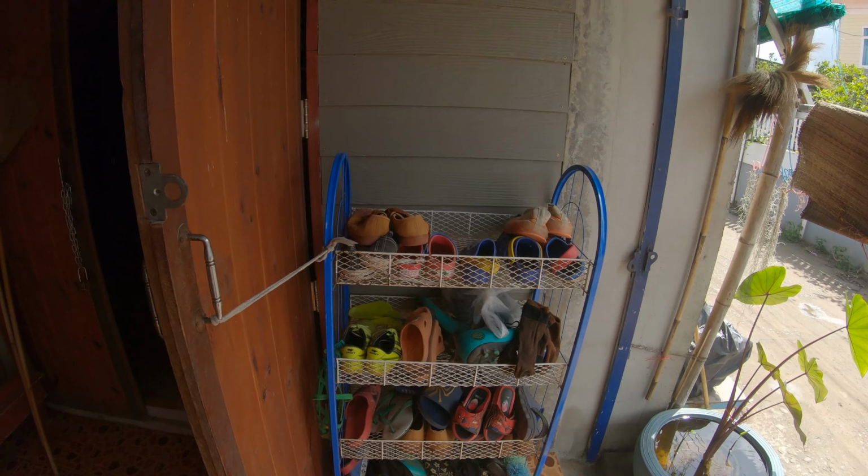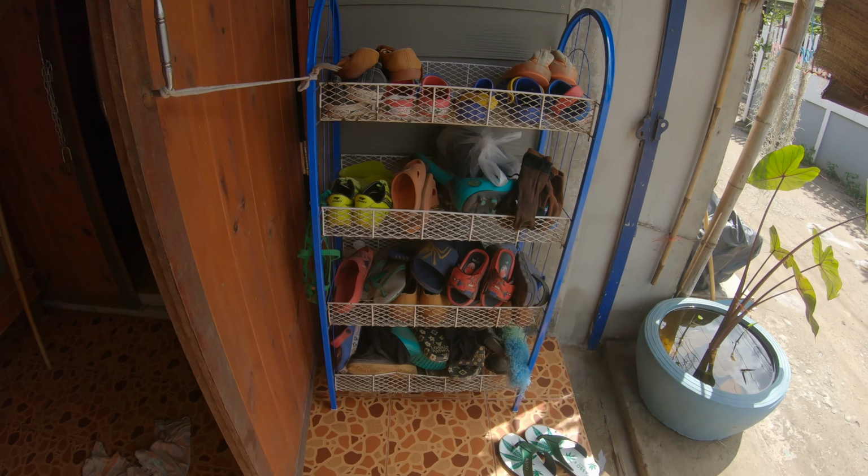And spare feet. And there's the shoe rack by the front door.